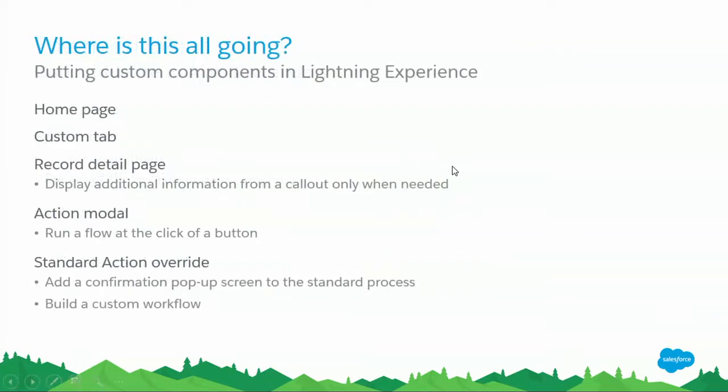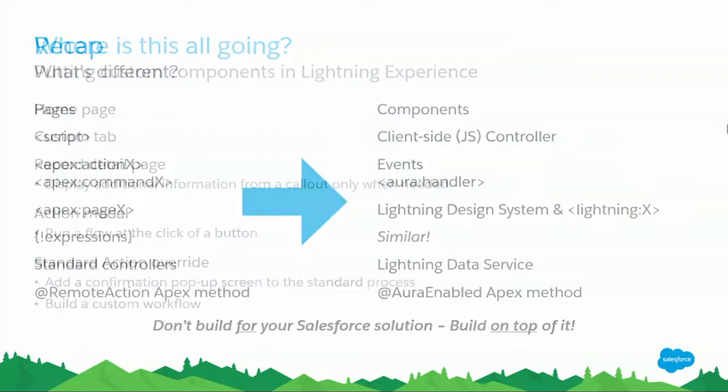All right. So let's do a quick recap. Where is this all going? A few places for other components, but these are basically the same as Visualforce, right? Homepage, custom tabs, and that little button that you saw in the modal. Obviously, on your record detail pages, you can have different components that are all put together. And you can still do all your standard action overrides. So overriding your edit page, overriding your new page, still exactly the same in Lightning.